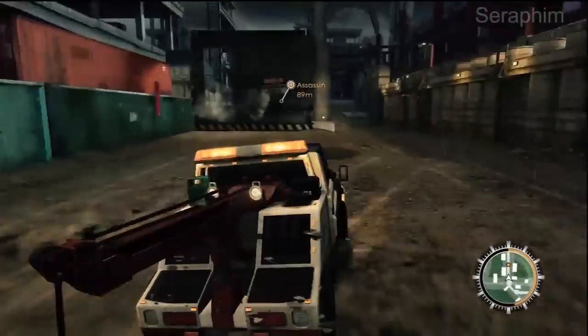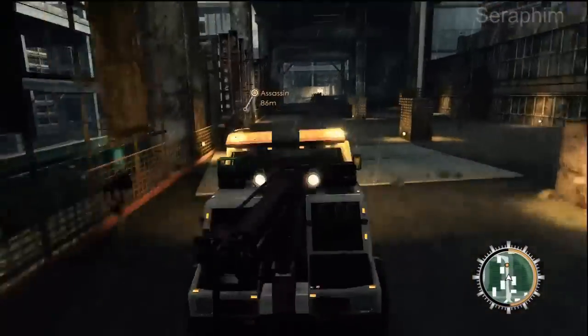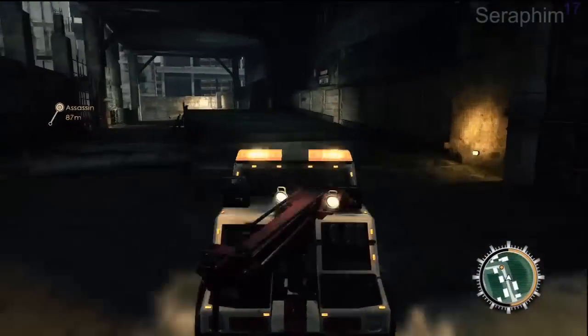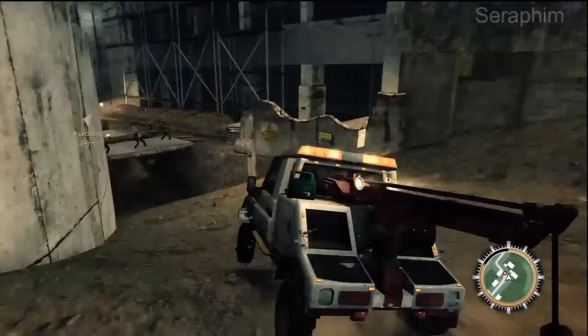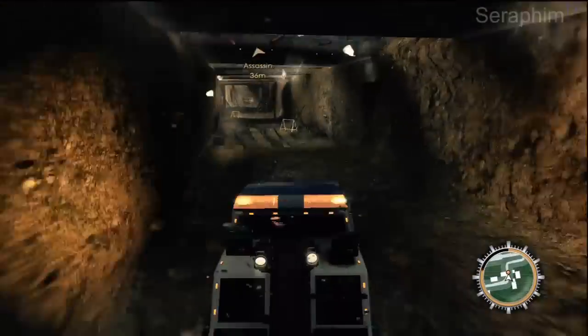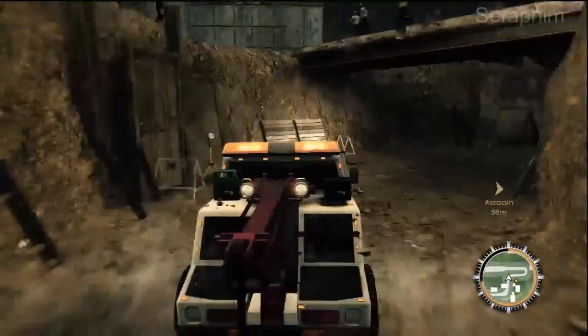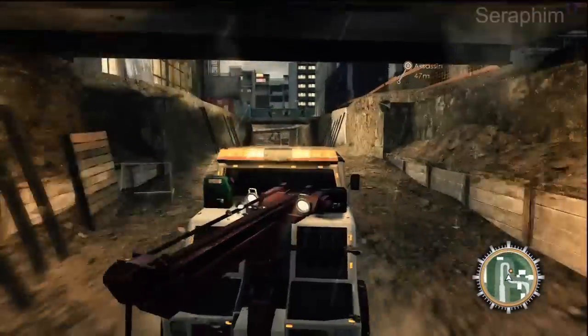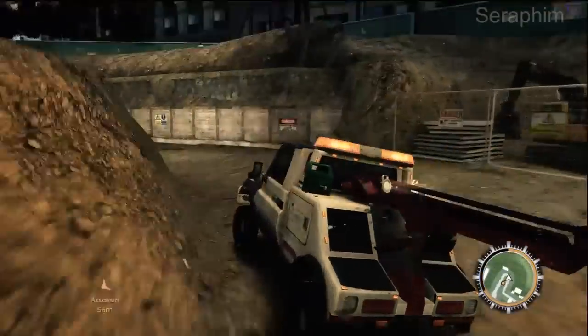Dude was a beast. But anyhow, these driving sections themselves are so scripted, it's unbelievable. They will take place in the exact same pattern, the exact same chain of events every single time you do it. If something falls in front of you, it's going to fall in front of you again. They're so scripted, it's unbelievable. And once you learn the pattern, you shouldn't have any problems keeping up.